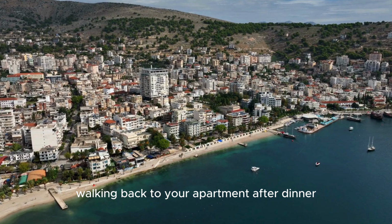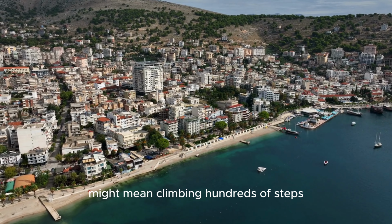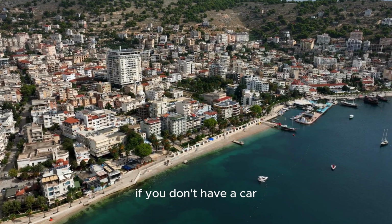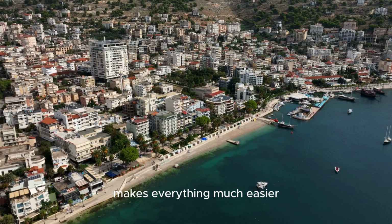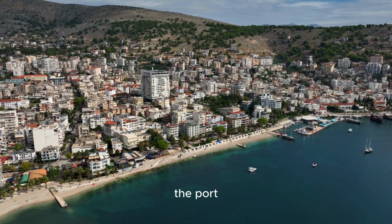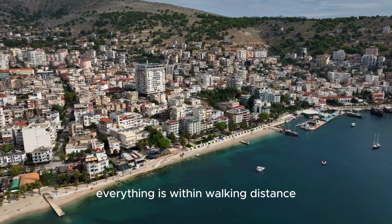Walking back to your apartment after dinner might mean climbing hundreds of steps, often under temperatures of about 30 degrees. If you don't have a car, staying close to the promenade makes everything much easier. Restaurants, supermarkets, the beach, the port, everything is within walking distance.